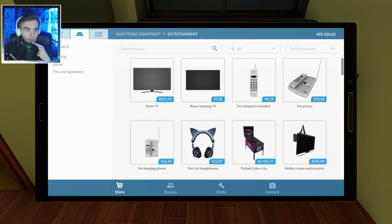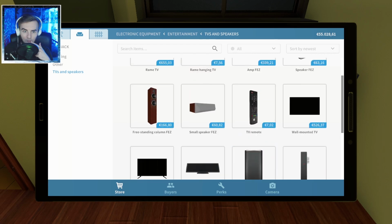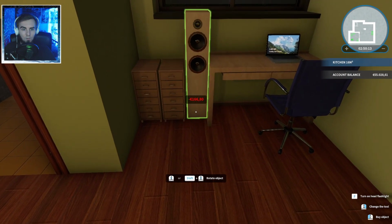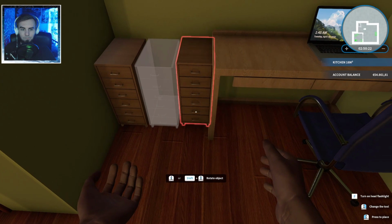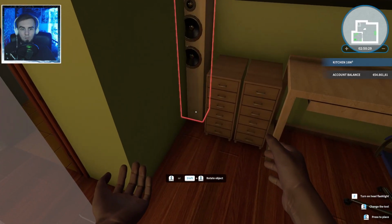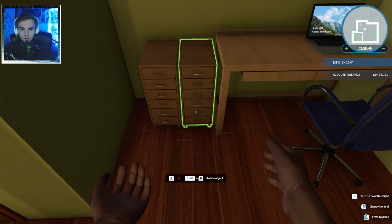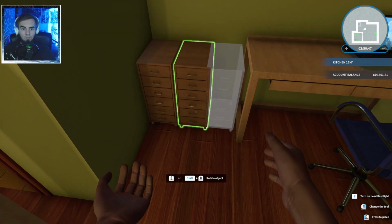Electronic equipment, entertainment, TVs and speakers. DVD, loudspeaker. I wonder if we could fit this bad boy here. We'll do it like that then. Hey, I mean... Oh, come on, you won't tell me it can't fit here. Really? Can I move it even further to there? No. Okay, so it will fit over here, but it won't fit over there.